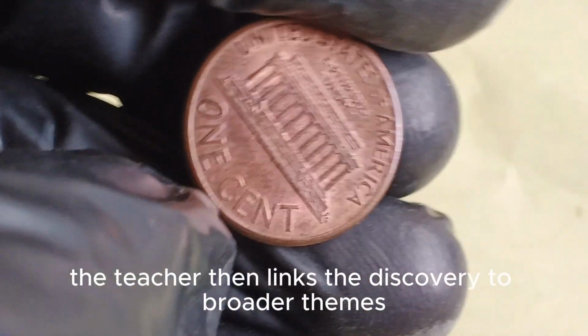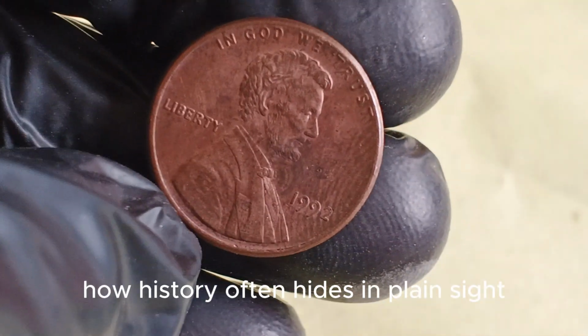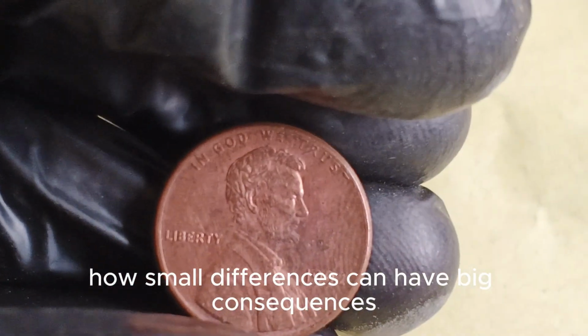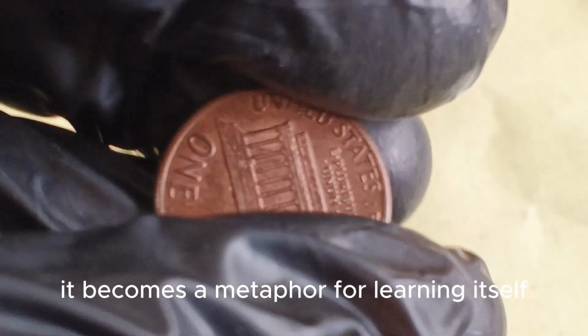The teacher then links the discovery to broader themes: how attention to detail can reveal hidden truths, how history often hides in plain sight, how small differences can have big consequences. In this way, the penny becomes more than numismatics. It becomes a metaphor for learning itself.